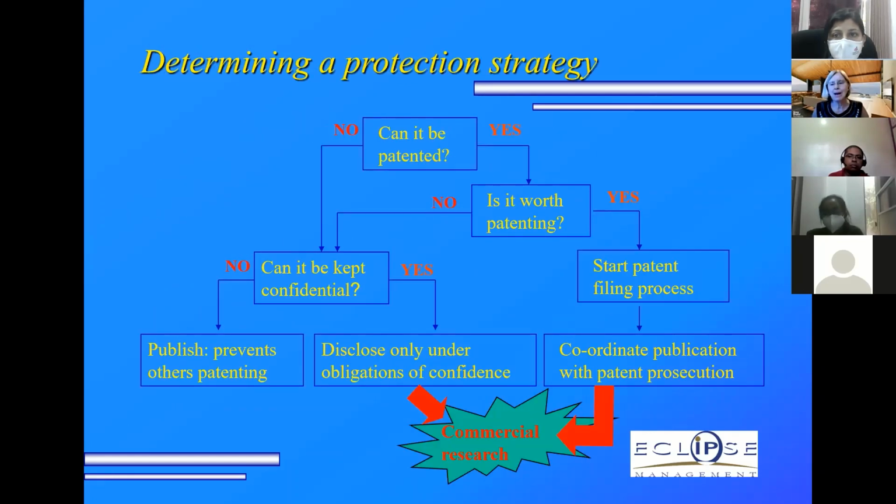It's probably the main way, but you can also think about this. There's different ways to protect. The first thing you have to ask is, can it be protected? Right, we just looked at the criteria. The answer might be yes. It's patentable subject matter, it's novel, inventive, and commercially useful, and I've got a brilliant specification of the invention in my patent application, so it definitely can be patented. But is it worth it? Are you solving a problem that somebody wants solved? Okay, the answer is yes.